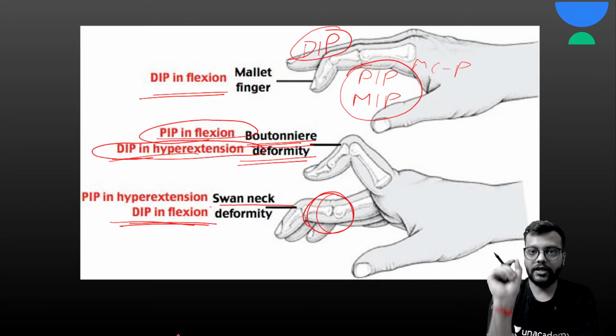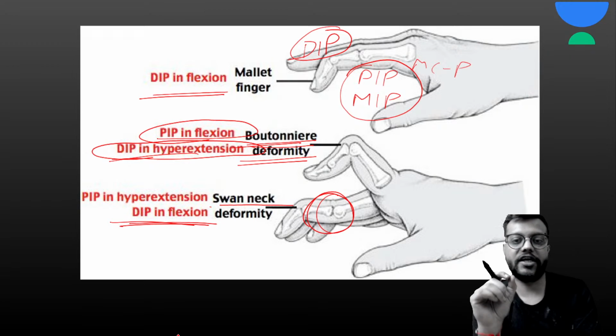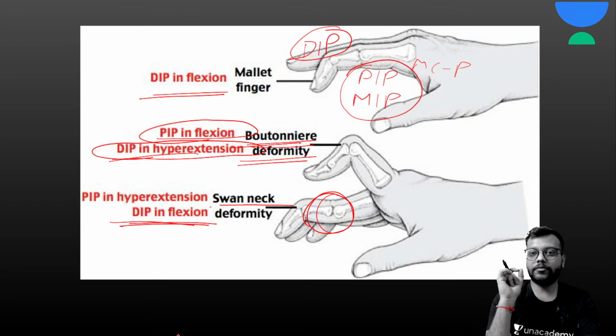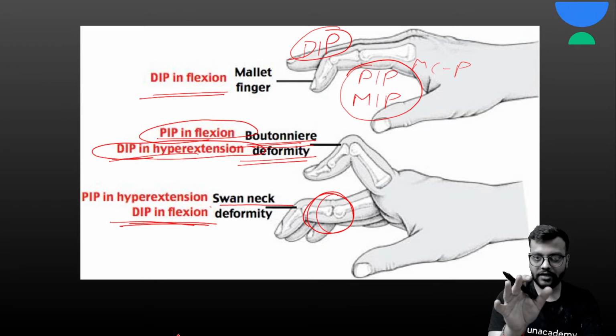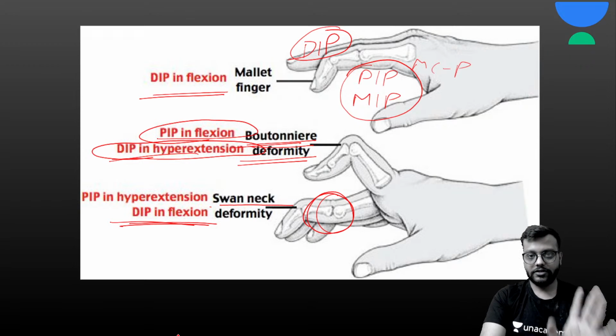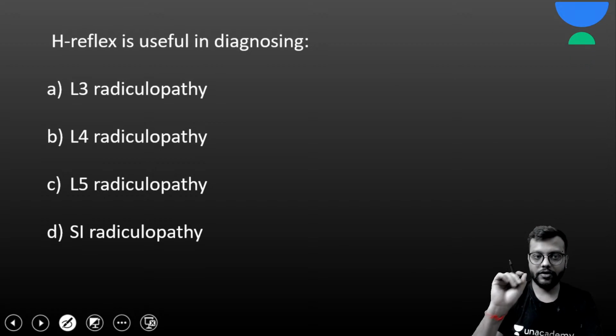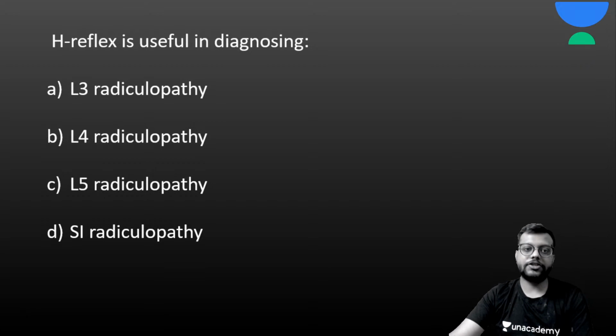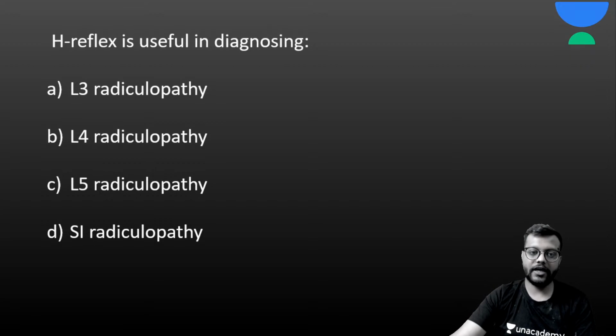Very important. Take a screenshot of such photos and just revise them in 2 or 3 days. You will never forget. If you think now that you will remember this after 10 days, it is very difficult. Okay, so just remember these things, important for your examination. Now the next question is, H reflex is useful in diagnosing. Here are your 15 seconds.